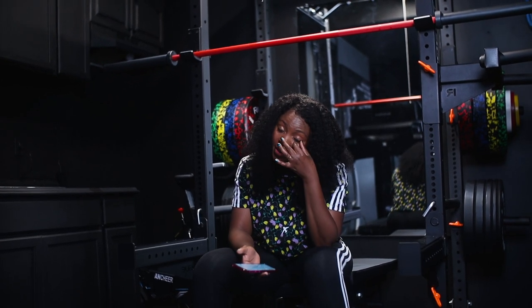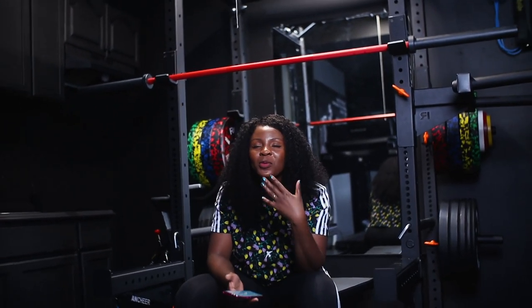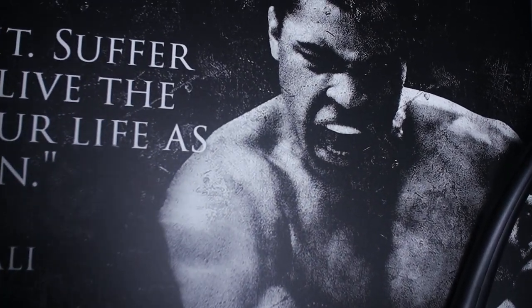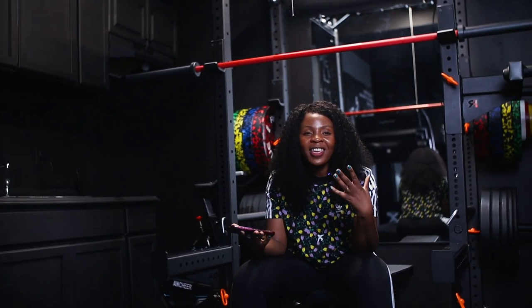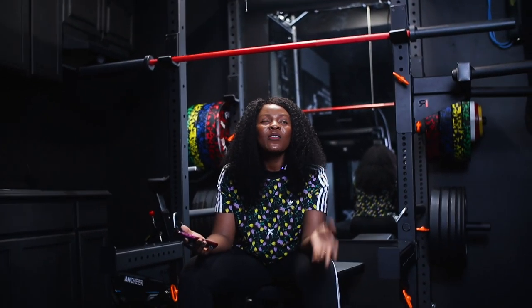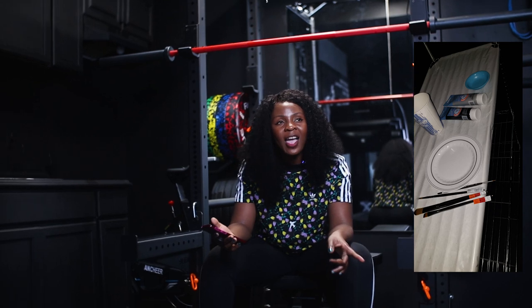Let's go now to my very favorite thing. Well, I have two favorite things in this gym. The second one will be the Muhammad Ali canvas. I think I just love it. It's beautiful. It's dope, okay? My very, very favorite thing in this room has to be the drawing of the gorilla head. I forgot to say that I did it with acrylic painting. That's how I made it happen.